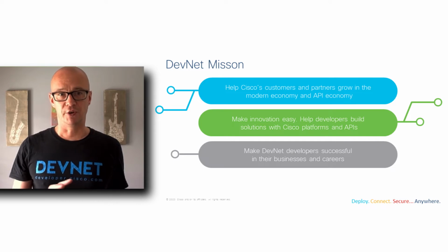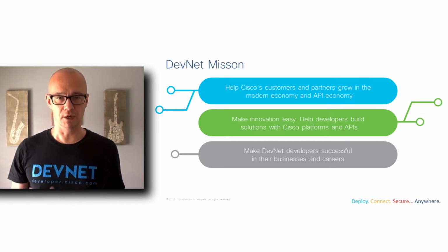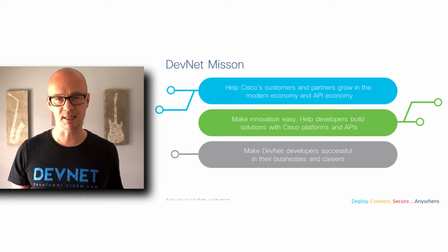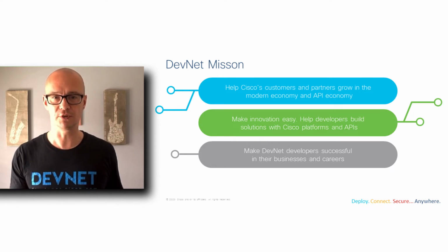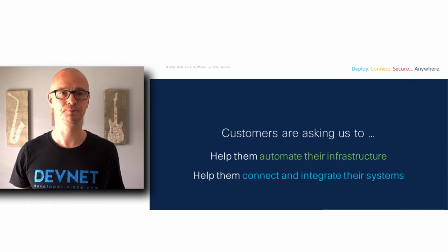We have a three-part mission, which is quite simple, and that's to help Cisco's customers and partners grow in the modern economy and API economy, to make innovation easy and help developers build solutions with Cisco's platforms and their APIs, and to make DevNet developers successful in their businesses and their careers. Before we go into what DevNet actually offers, let's take a quick look at why there's a need for DevNet.